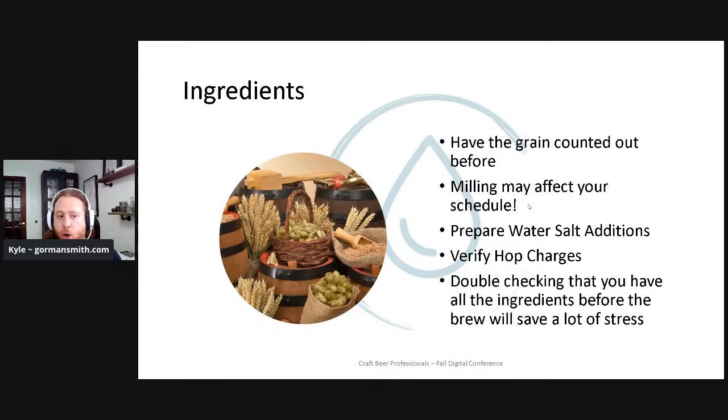Double checking that you have all these ingredients and you're good to go saves you a lot of headaches, it saves a lot of stress, it saves a lot of money. If you know that you're going to be doing a certain schedule, you can save a lot of headaches ahead of time.